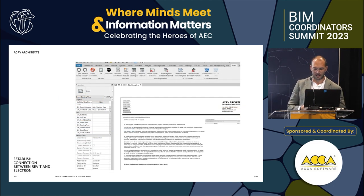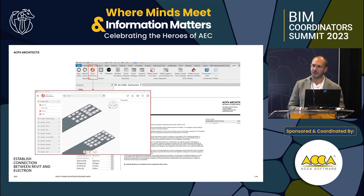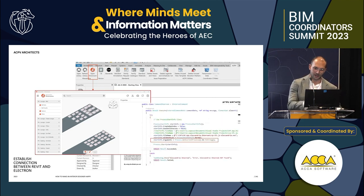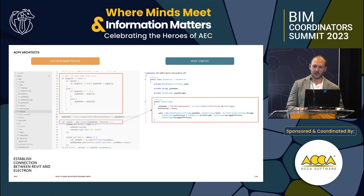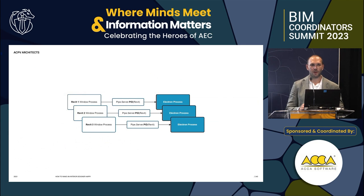Basically, we open up the showroom. When you click that, it's not a normal add-in. It's an .exe file, because that button opens an .exe file which connects with Revit through the process ID. We create a pipe server, called a pipe server because programs have to talk with each other. This helps us understand how many Revit processes you have, because otherwise a Revit process can't understand which Electron process to speak to. So if we open three Revit processes, we can open three Alessandria and they all speak to each other.